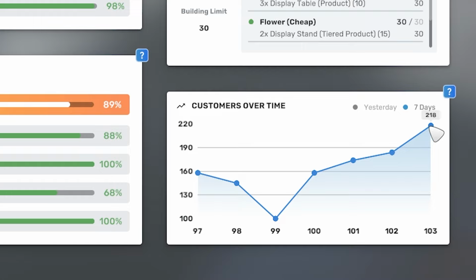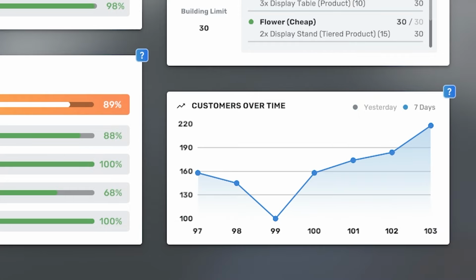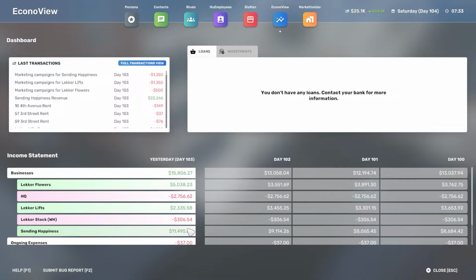We did 218 customers yesterday. They all came in pretty much lunchtime, but we need to do something about that. They are stealing 3.5 grand from us. Okay, so yeah, we're doing really well.